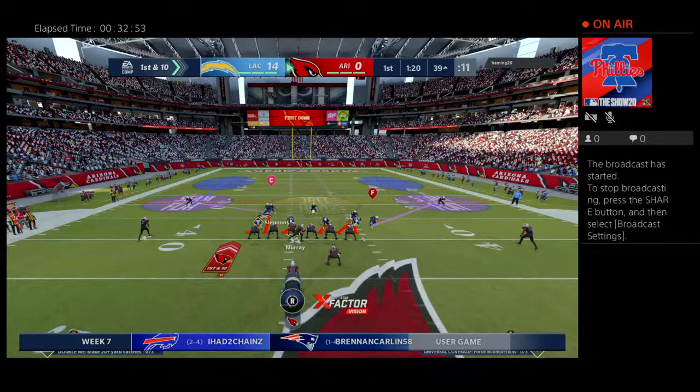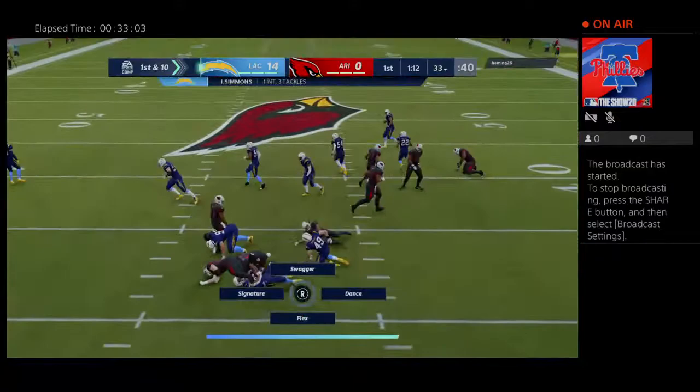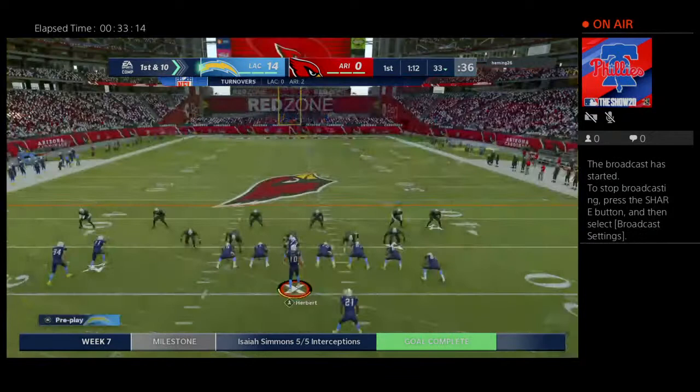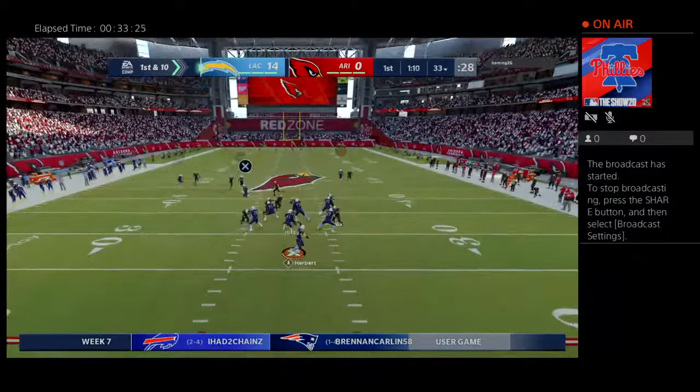Now Murray, into heavy traffic, and it's intercepted. Isaiah Simmons picking it off, and he's able to get it back to the 33-yard line. First quarter, and now he already has two interceptions. Yeah, he's got to guard against being tentative from this point forward, though. He's got to still make the right reads, make the proper throws. I've seen guys in this league throw four interceptions in a game and win. He's got to understand, put it behind you, keep pressing forward.